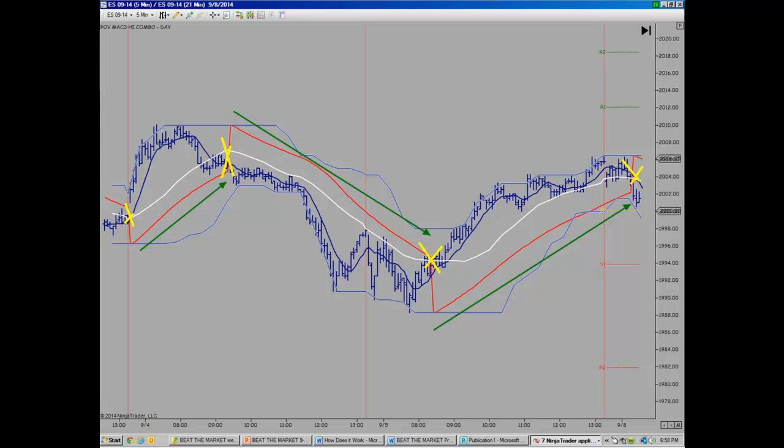What's the crossover? Well, just as the phrase implies, you got one line crossing another line. In this case, when the price crosses the red parabolic SAR, it causes it to change directions. So we go from our bearish alignment of the red, white, and blue to the bullish, to the bearish, to the bullish, and also bearish once again. Now, the junction where this change occurs is the crossover signal that I have marked with the yellow X's.